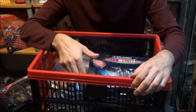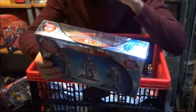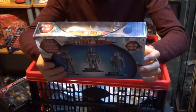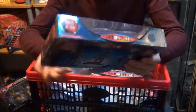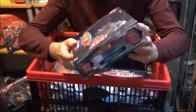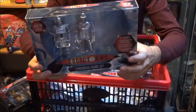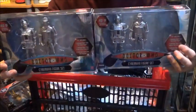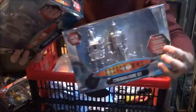Speaking of Character Options, these sets I actually got originally from Tesco's, believe it or not. This was quite a few years ago now. It was Tesco crazy looking for these, and I managed to get, I think, about 20 of these sets. It's basically the Cyberman set, Age of Steel. Now, as you'll probably notice, one is missing. The Invasion Cyberman is missing from this one, and he's also missing from this one, and yeah, you guessed it, I've got another one, and he's also missing from this one.